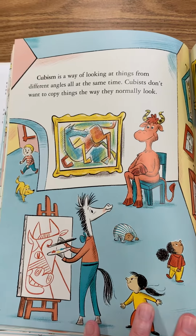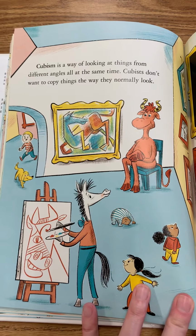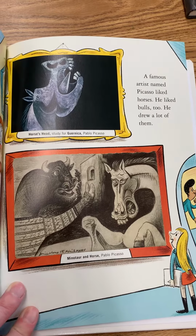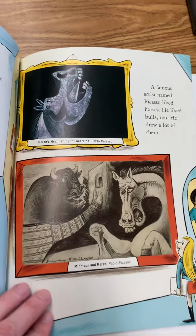Cubism is a way of looking at things from different angles all at the same time. Cubists don't want to copy things the way they normally look. A famous artist named Picasso liked horses. He liked bulls too. He drew a lot of them.